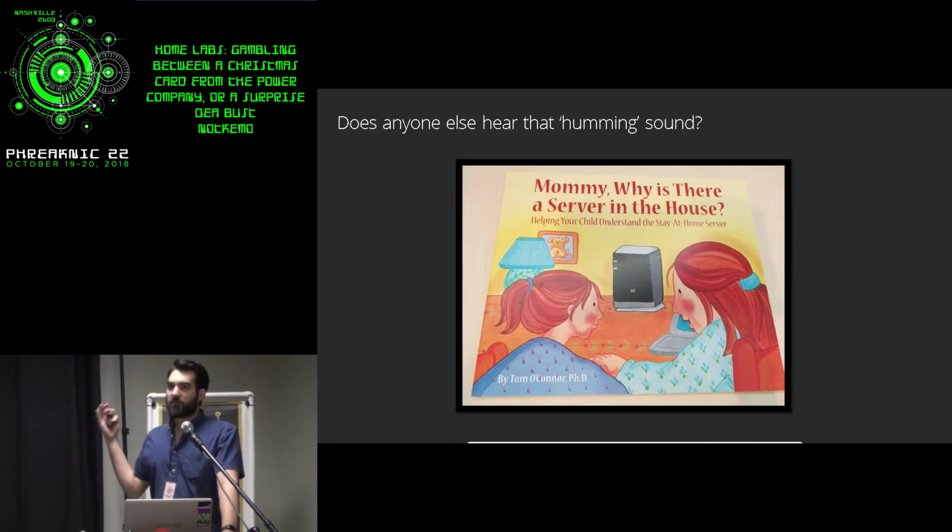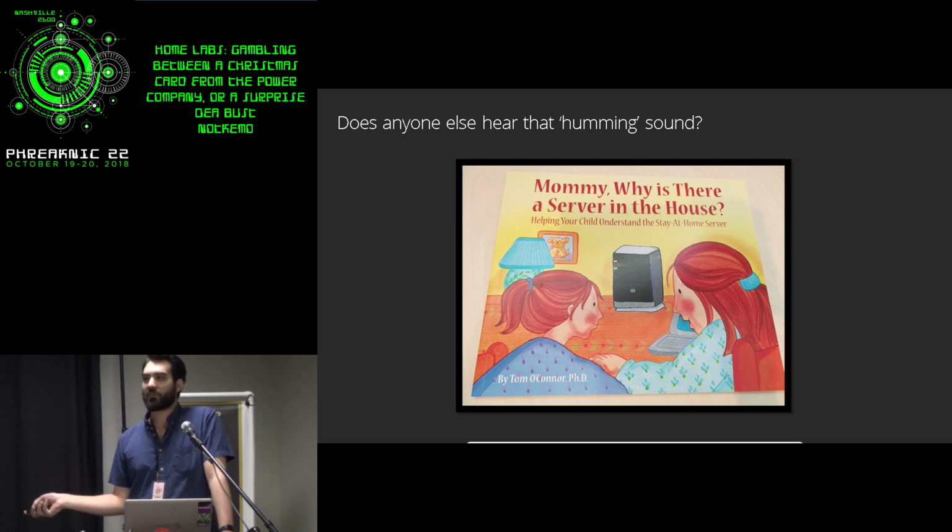So, you know something's official whenever it has a children's book, right? Really? Because if you don't tell them what it is, then they're gonna go around saying Skynet, Skynet. That's their only other frame of reference, right? Chelsea. She looks just like Chelsea. Yes, she does.